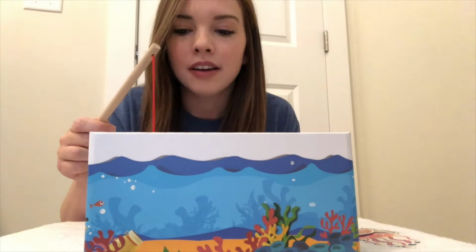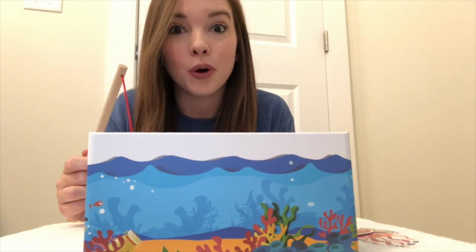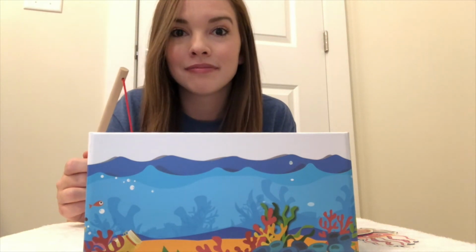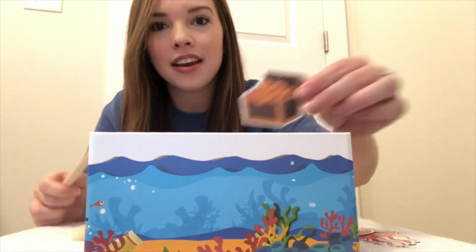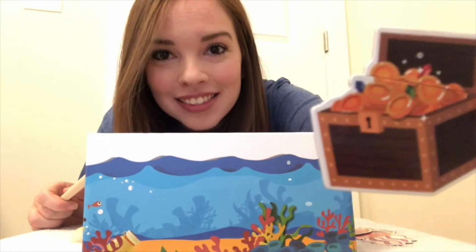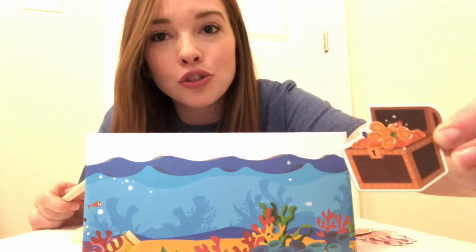Ooh, now I caught another object. Now this one is wooden. It opens and closes, and it has lots of gold inside. What did I catch? I caught a treasure chest. The treasure chest has lots of gems and jewels and shiny gold.